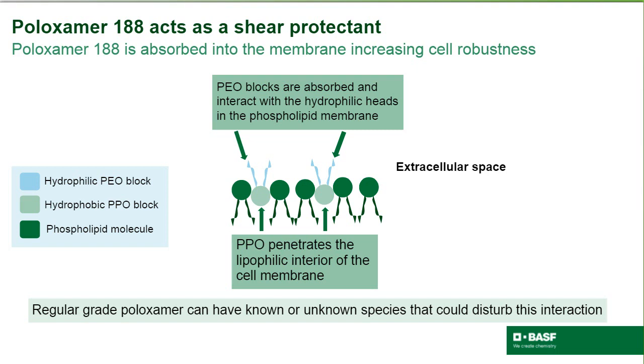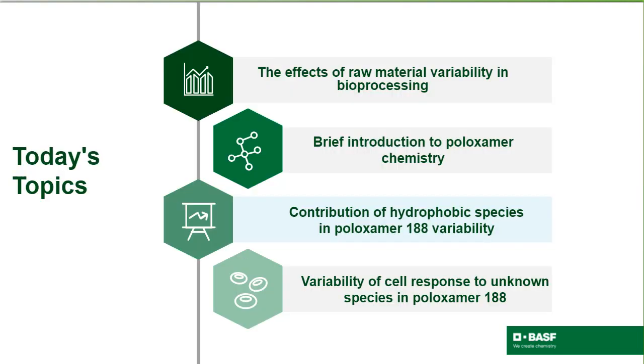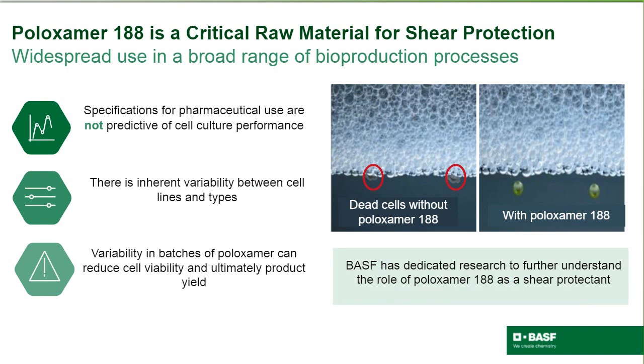And there can be other species inside of the poloxamer 188 that are not fit for function and that can disturb this interaction. So that leads me to my next topic, which are the hydrophobic species. These are some that are very well known in poloxamer 188. Everybody here knows, again, preaching to the choir, that it is a critical material for shear protection in the bioprocessing industry.